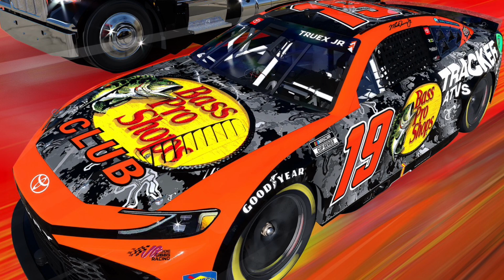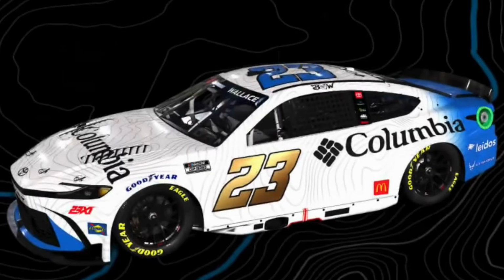I can't decide if I like it or not, honestly. Using the camo, obviously, for a Bass Pro Shops paint scheme is great because Bass Pro Shops, hunting, fishing, camouflage, it always looks great. The orange, that always fits the hunting gear and stuff. I just don't know if I like it on the hood yet. I can't decide if I like it or dislike it. So we're going to go a 6.5 out of 10 for now. This could change. And now for our last entry, the Bubba Wallace Columbia paint scheme.